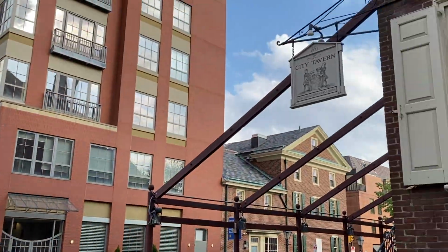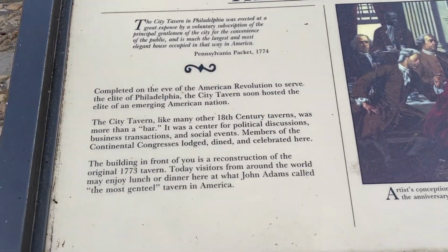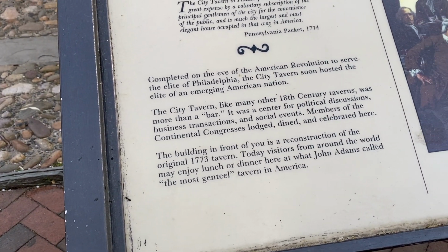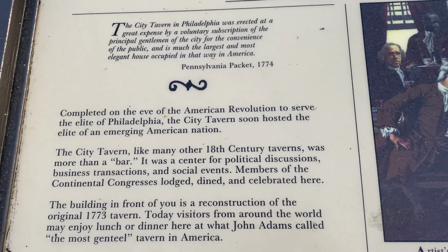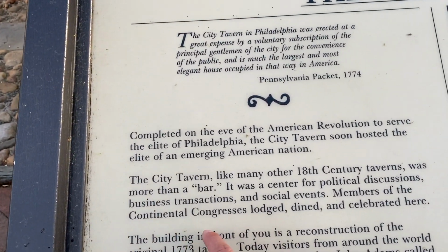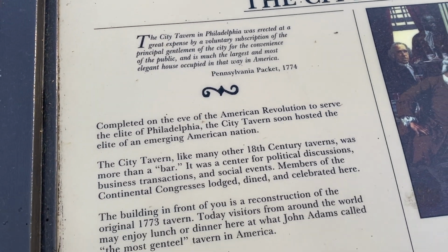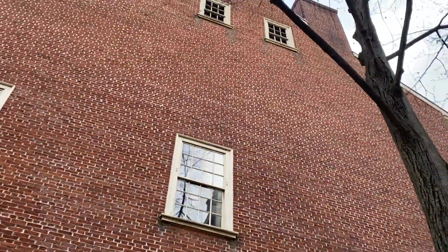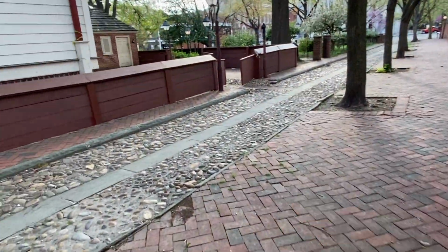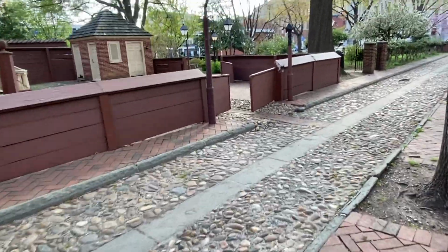Across the street, I guess William Penn had the City Tavern, and actually it was built after he had passed away. It says it was built on the eve of the American Revolution, and yeah, more than just a bar, it was a social center for prominent members of the city. Members of the Constitutional Congress lodged here, dined here, celebrated here. And this is a reconstruction, and it was an active bar until recently, but I think it's closed down now. And pretty cool, they still have these cobblestone roads all throughout the city.